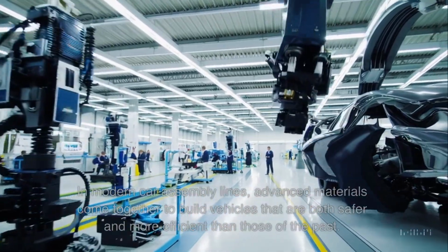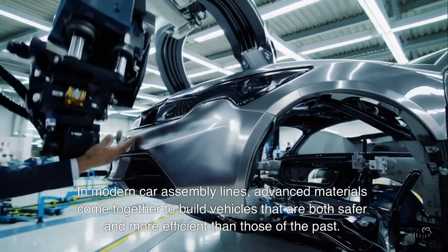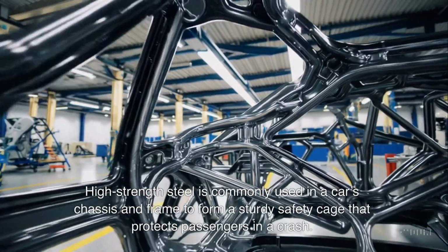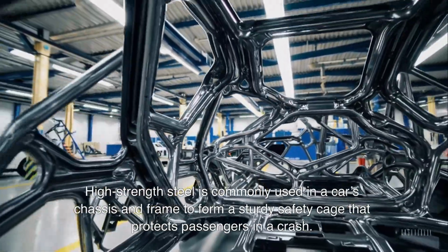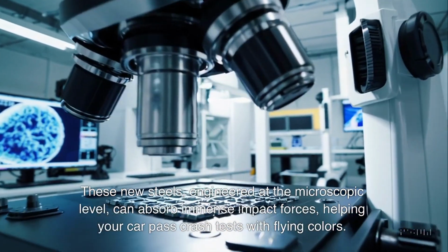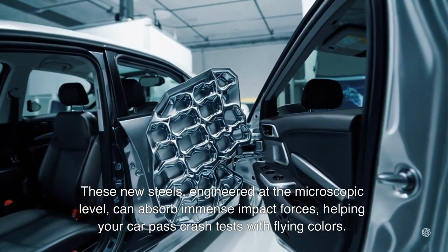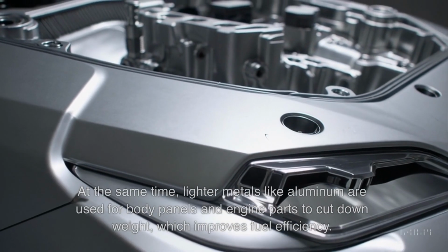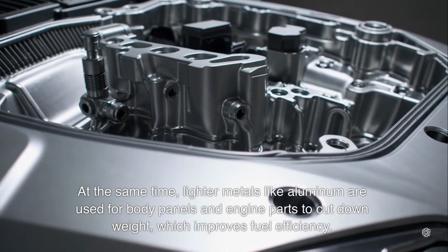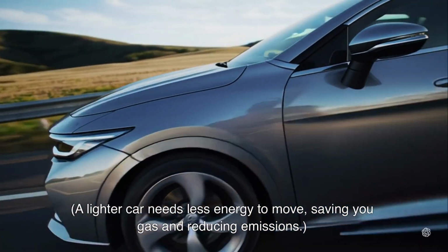In modern car assembly lines, advanced materials come together to build vehicles that are both safer and more efficient than those of the past. High-strength steel is commonly used in a car's chassis and frame to form a sturdy safety cage that protects passengers in a crash. These new steels, engineered at the microscopic level, can absorb immense impact forces, helping your car pass crash tests with flying colors. At the same time, lighter metals like aluminum are used for body panels and engine parts to cut down weight, which improves fuel efficiency.